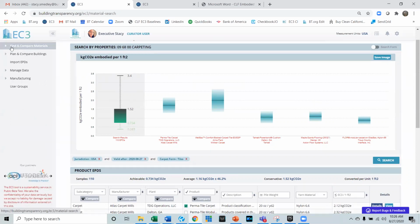So that's the find and compare materials function. I'm going to keep going unless folks ask questions. I know there's questions in the chat. We can maybe address the chat questions at the end.